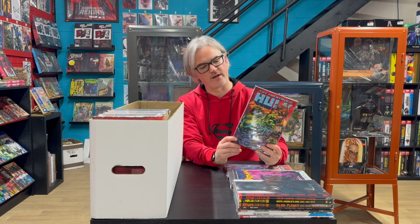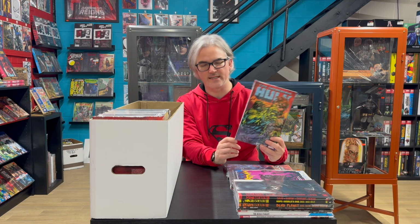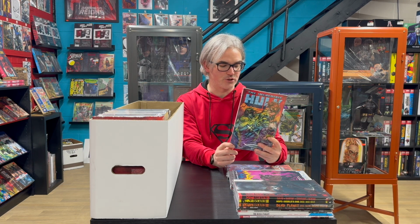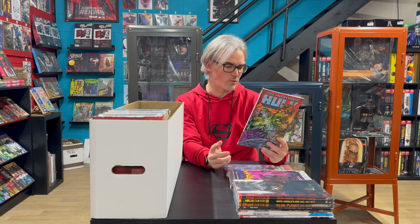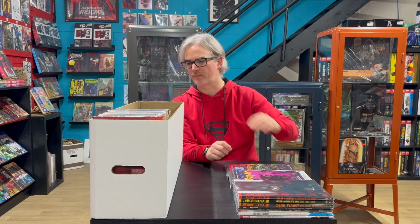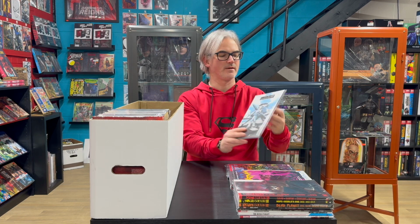Next volume of Incredible Hulk out. So Incredible Hulk Soul Cages. This is volume 3 of Philip Kennedy Johnson's run. This contains issues 12 to 14, as well as Jan Size Hulk number 1 and Hulk Blood Hunt, so properly up to date there.